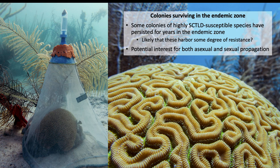There are many, many colonies in the endemic zone that have somehow survived for years and years with high levels of mortality and infection all around them. So presumably many of these colonies might have some level of resistance to stony coral tissue loss disease, which makes them really interesting for restoration practitioners, both for use in asexual propagation and of course for use in sexual propagation as parents, because potentially part of this resistance might be genetically based or at least otherwise heritable. So going forward, I'm going to refer to these sorts of colonies that have survived in the endemic zone and are presumably somewhat resistant to stony coral tissue loss disease as endemic colonies.